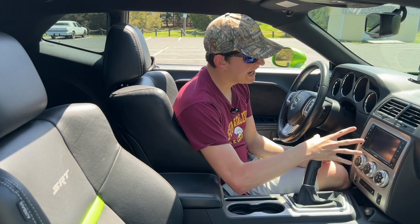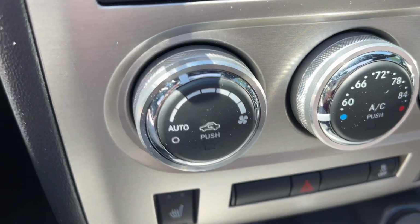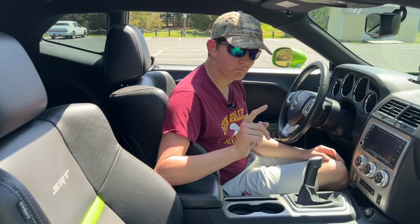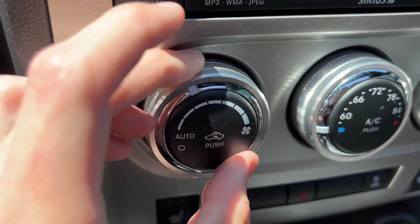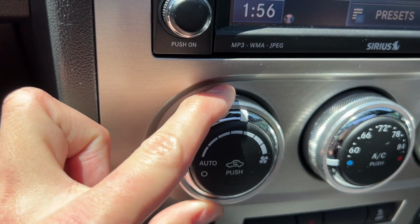Moving on to the dials. The dials are pretty interesting. Of course, on the far left, you've got the fan speed dial. In the middle, you've got the temperature dial. And you also have the mode dial on the far right. One interesting thing, these kind of remind me of a new Camaro. You push down, then you twist the outer border to adjust the different modes. And as you can see, as I move these dials, they actually adjust.